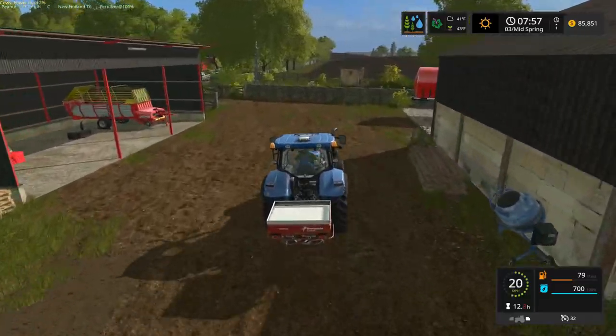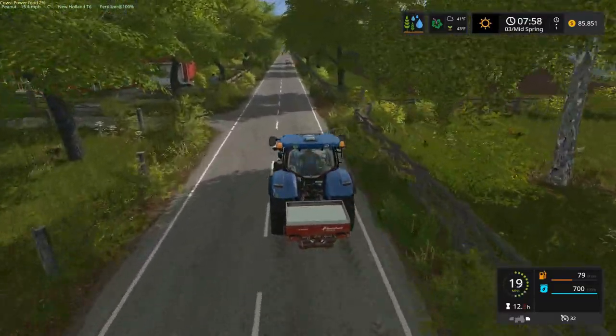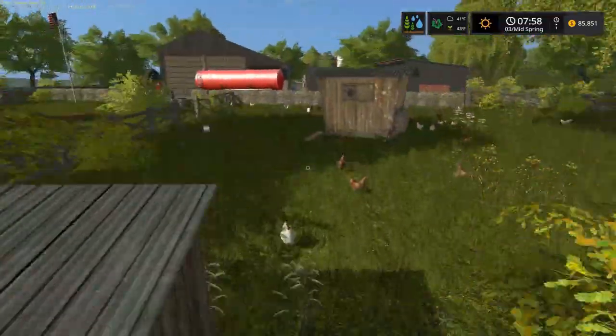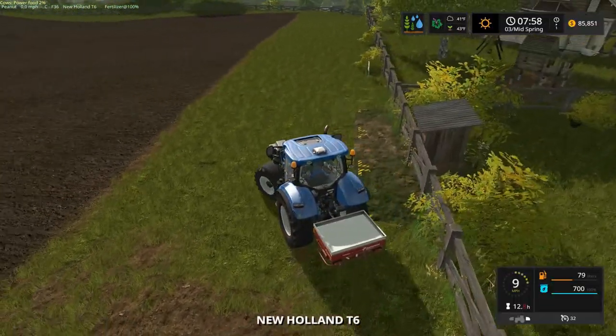We may have to go down with a tanker with our production, get some more liquid fertilizer, bring that down. The one thing I need to do, because I have already forgotten, take a quick check on the chickens. I need to take care of them today. Alright. The health is going to show zero because I just logged into the map. Look at that, 237 eggs already. Wow, can you imagine if I had like 1,000 chickens?